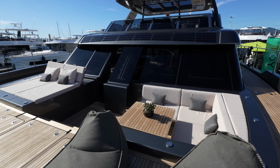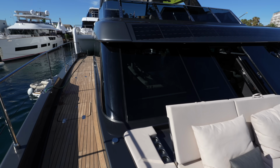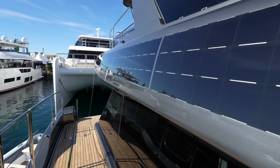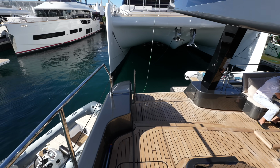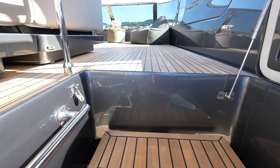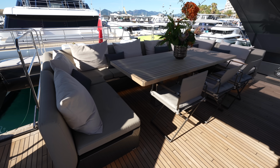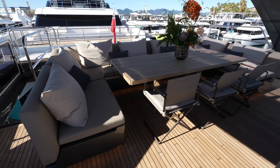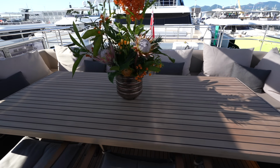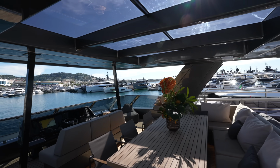So I think next we're going to head up to the flybridge first, actually. And you do have the main helm station in the main salon, but you have a secondary helm station up on the flybridge. So up here, this makes great use of all of that beam width. We have a lovely alfresco dining table and the very deep, very plush U-shaped seating that wraps around. You do have the skylights in the ceiling.